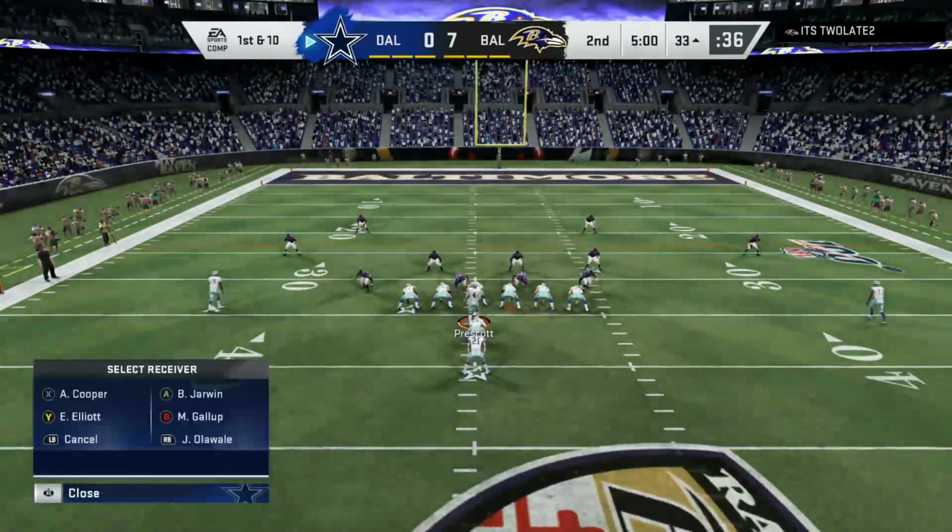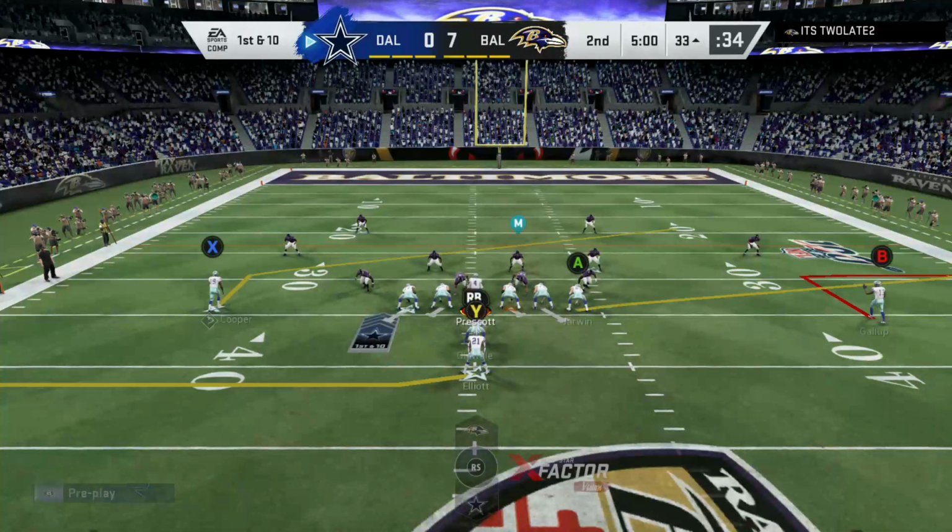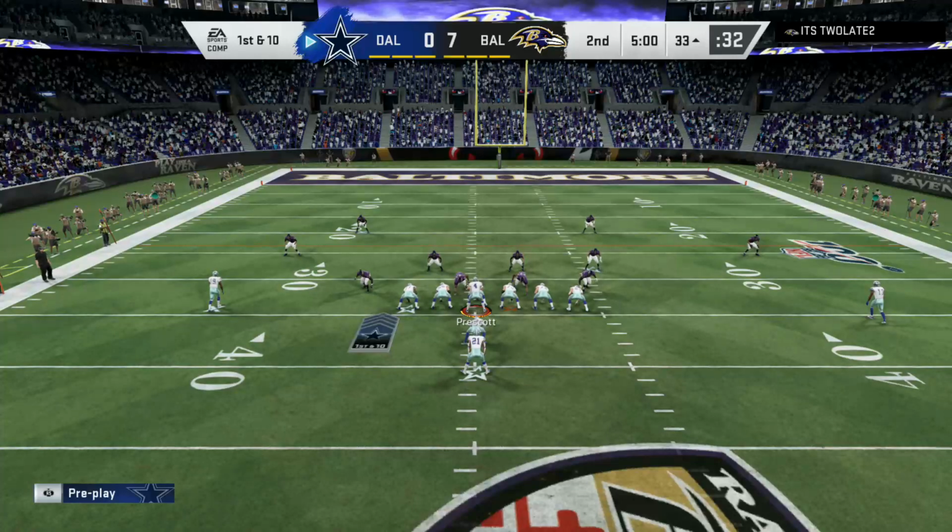So after a good run by Zeke, another 1st and 10. 48 for Mike. Let's go.